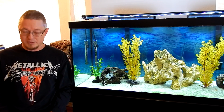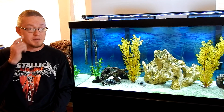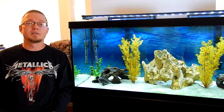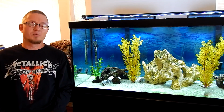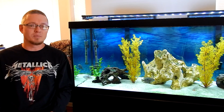Okay, last but not least, fish dying. Unfortunately, fish dying is a part of this hobby. And just because you set up a tank and your fish died doesn't mean you did anything wrong. I've had fish die. Everybody I know has had fish that die. One of the best ways to conquer this is don't buy fish from PetSmart or Petco.